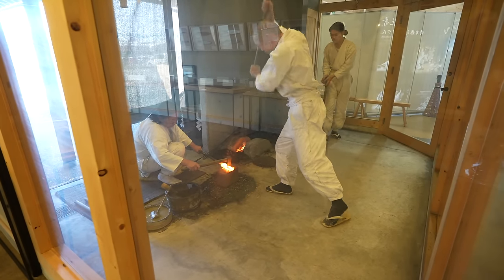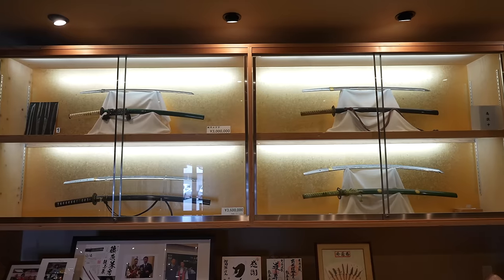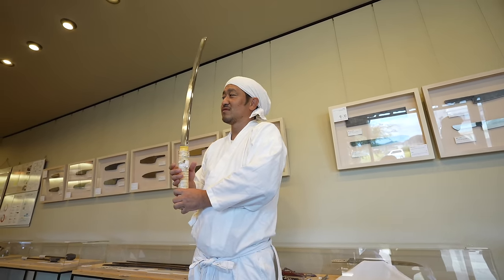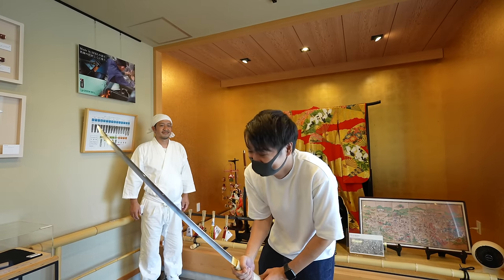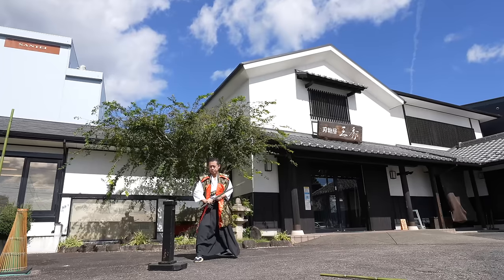Oh my goodness. It's my first time to see that. Inside the museum, they explained how they make the kitchen knife and the Japanese sword. It was my first time to learn the detail about it. Really interesting. Beautiful. Well, it is scary. Loving it though. They also showed me the real performance. It was a bit scary, but really cool.